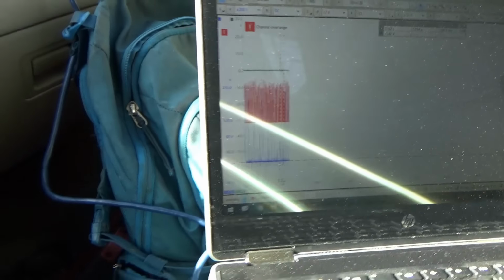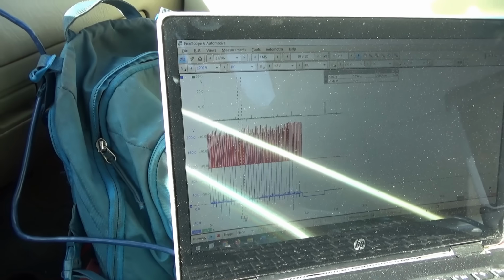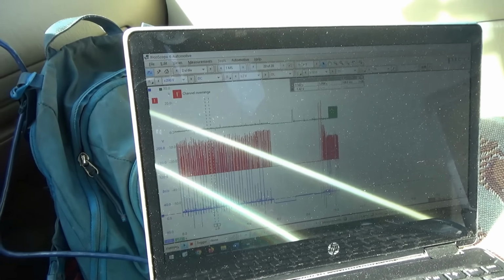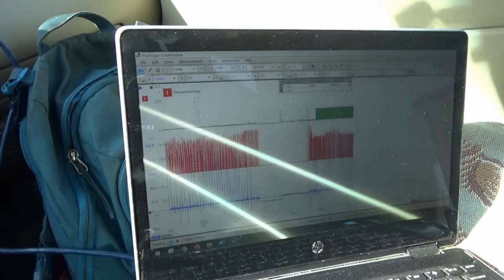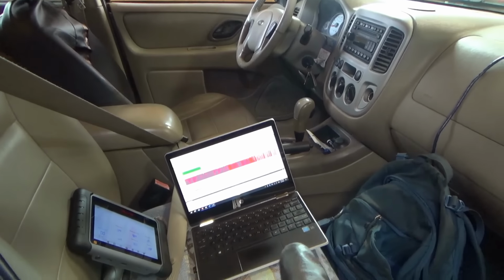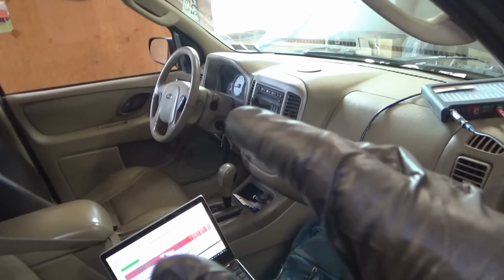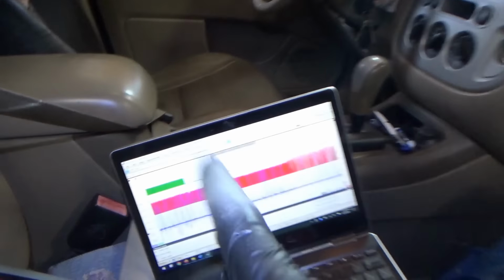Alright, so we lost the Gen Mon again. I'm just going to pop it into neutral, shut the vehicle off on the go, and restart it. Back in business. Okay, very repeatable. Alright, last check I want to do is unplug the alternator control connector and see what the default strategy is.